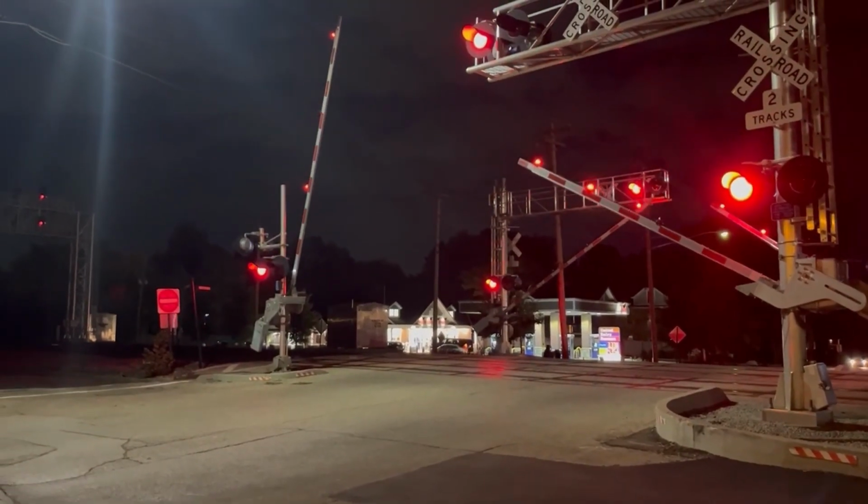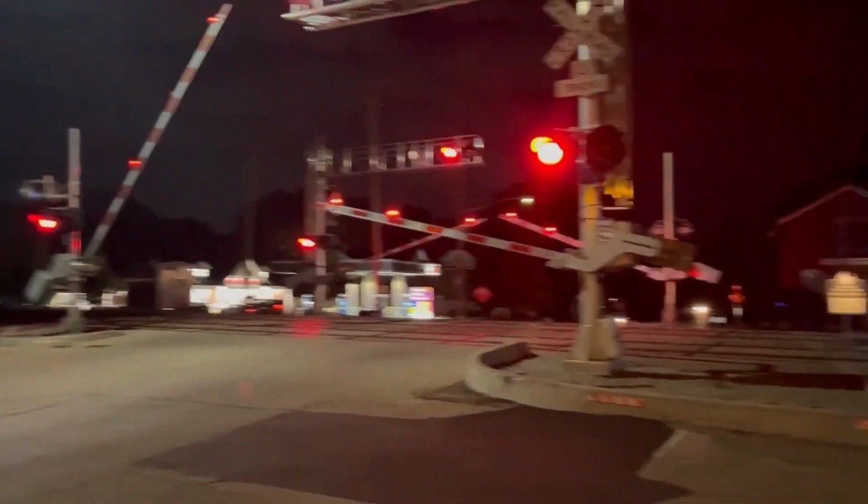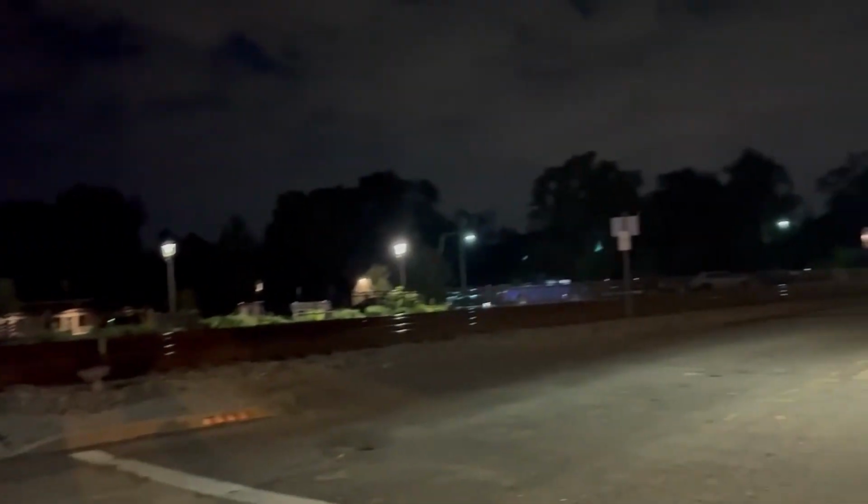Yep, there you go. Push the gate back up. But here we go, here comes our northbound.